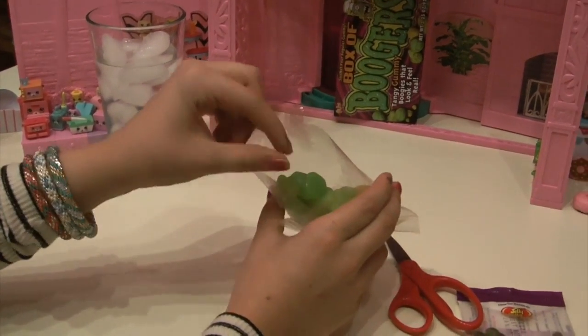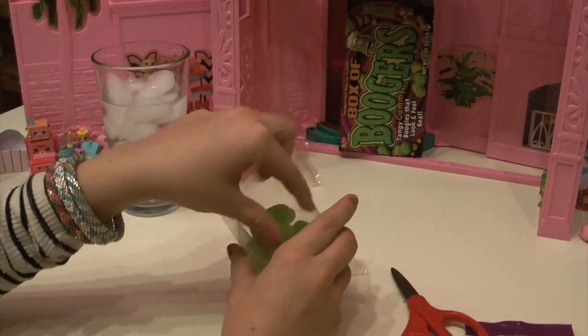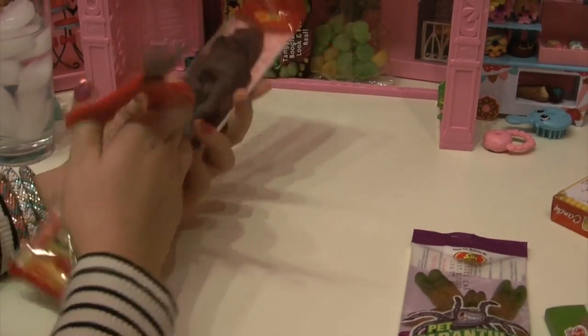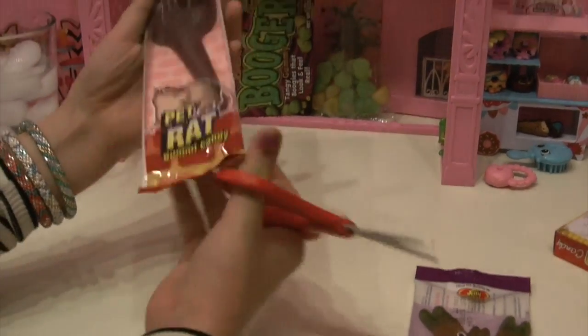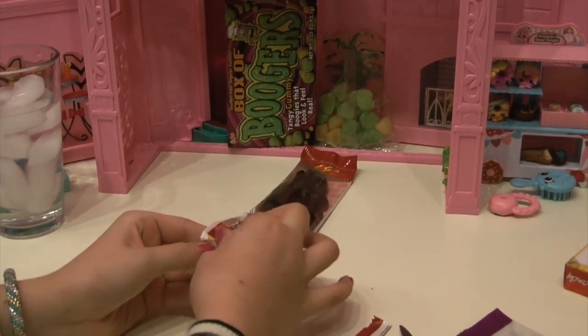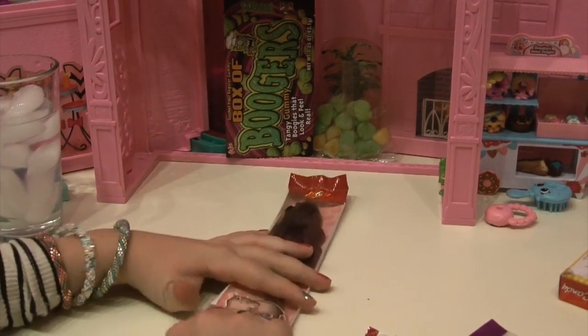They are really good. And now that I know what everyone tastes like, probably these two green ones are my favorite. But this one's actually really good. Now we're going to try, by Jelly Belly, a pet rat. And it's made out of gummies. I'm kind of grossed out by how it looks, but I'm sure it's going to be okay.